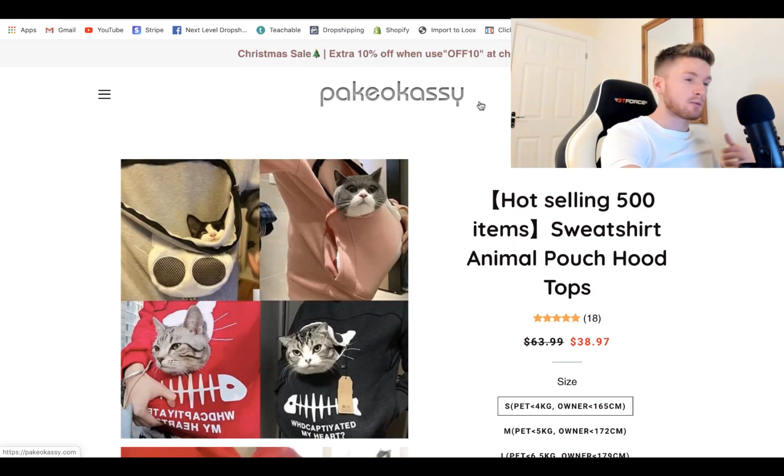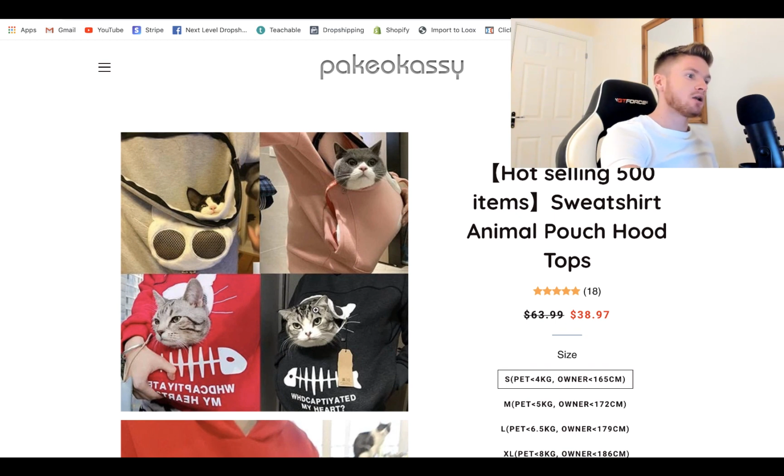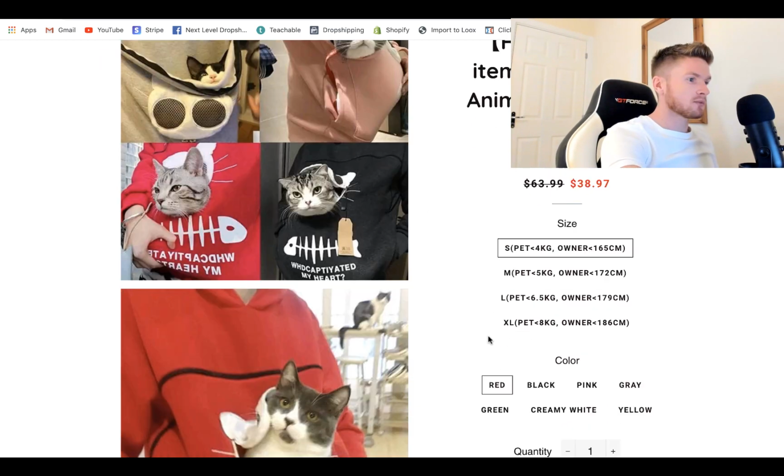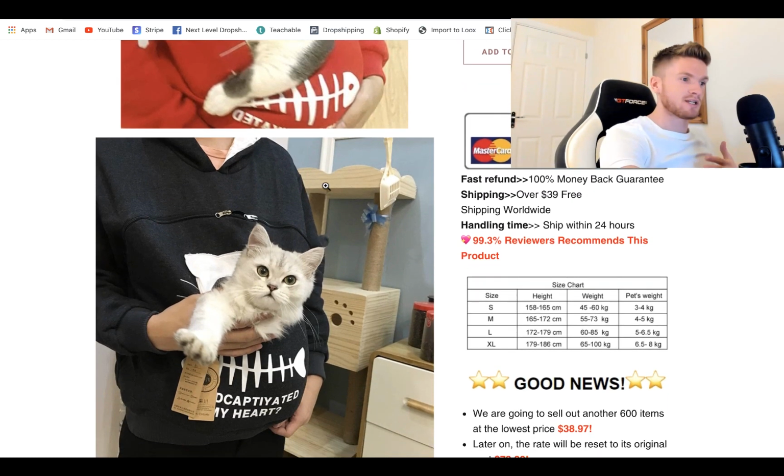So now if we check out the product page here, as you can see, it's a great product page. It looks like they're using the Brooklyn theme, and it's selling for about $38. That's probably what you'd expect for a hoodie like this, where you can keep your cat in. You can see lots of great images really showing how the product works and how you can actually have your cat within the jumper itself.